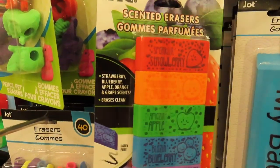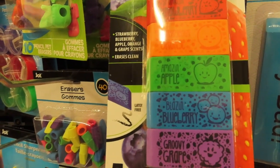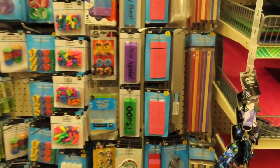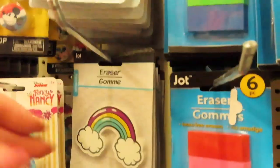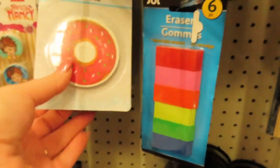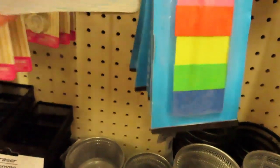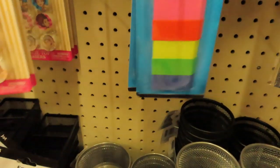Look at these. Scented erasers. Strawberry, outrageous orange, amazing apple, blazing blueberry, and groovy grape. That's pretty cool. Oh, I saw somebody haul these. Okay, so it looks like, oh my goodness, yes, I'm totally getting these. We got the rainbow, the donut. What else we got? I saw another one. Hold on. Oh, look. The unicorn. How cute.